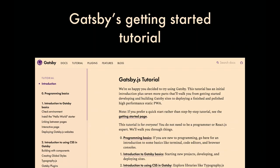We also have a pretty comprehensive tutorial aimed at people who have not used React and GraphQL, et cetera. A lot of people really love it and have gone through it. So if you haven't used React or GraphQL much, this is a great place to start, to familiarize yourself with the different tools that Gatsby uses.